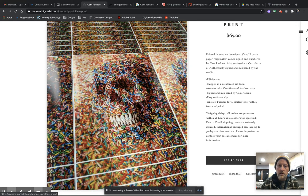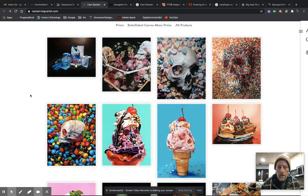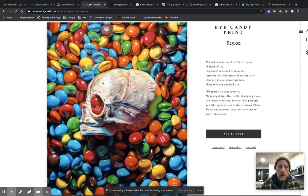There's some prints of this. This is an artist print store called Big Cartel, where a lot of artists will sell their work. Here is one called Eye Candy. But he really liked the idea of taking, instead of flowers or other motifs for life, such as the wedding pictures and stuff, the playfulness of the candy, and brought a different kind of aspect to this.